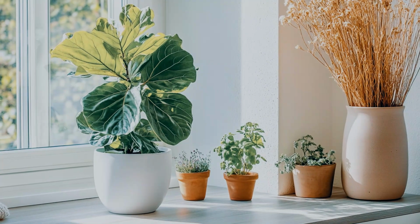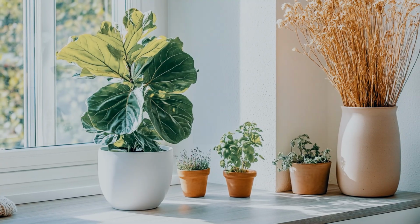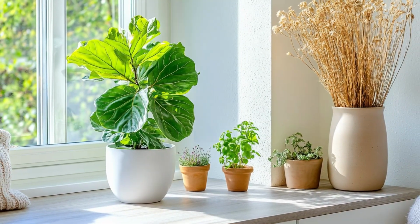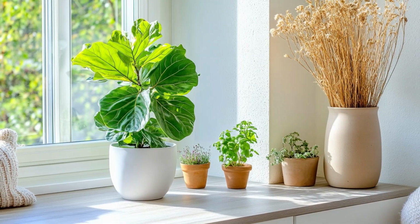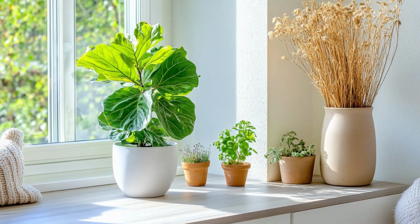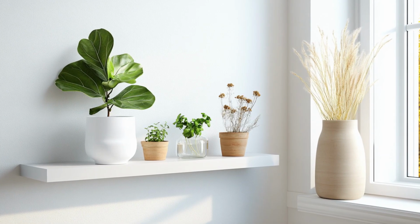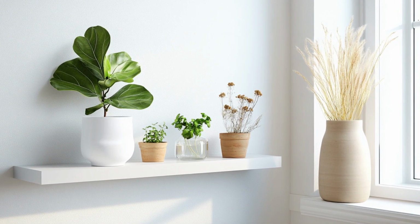Bringing the Nordic outdoors inside. No Scandinavian space is complete without a connection to nature, and plants become our living accessories. We're incorporating easy care species like snake plants, fiddle leaf figs, and simple herbs that you can actually use in cooking. The containers are just as important as the plants themselves.